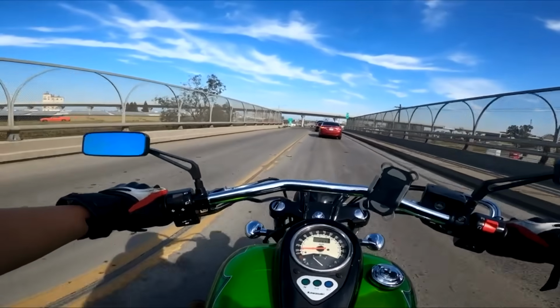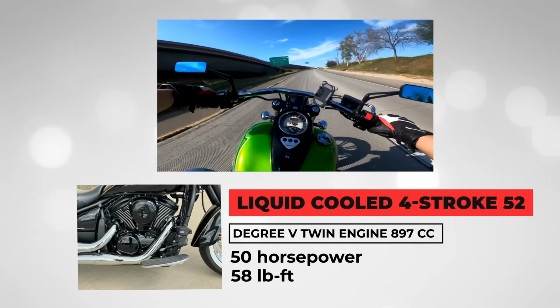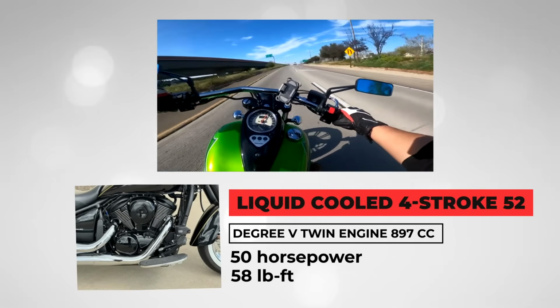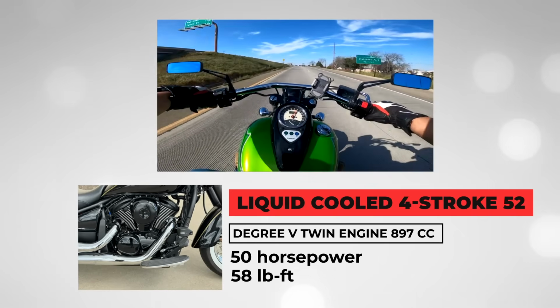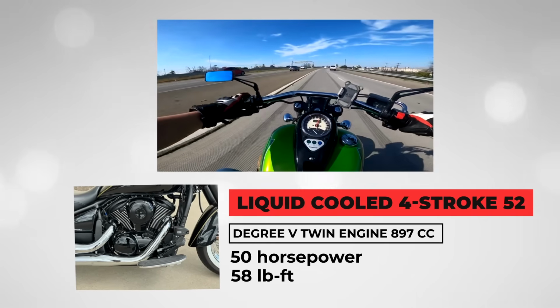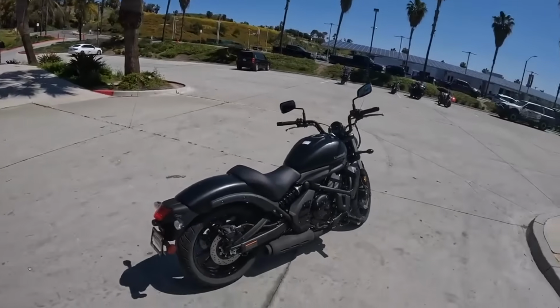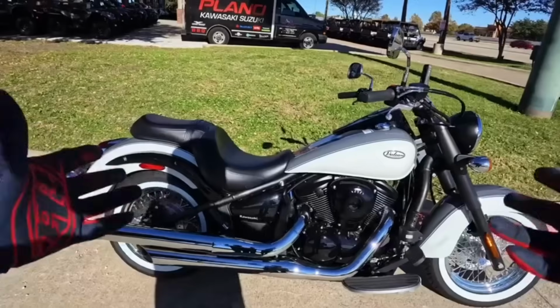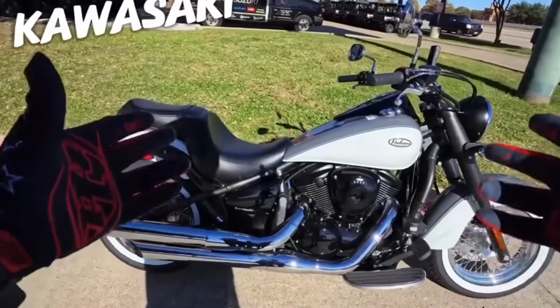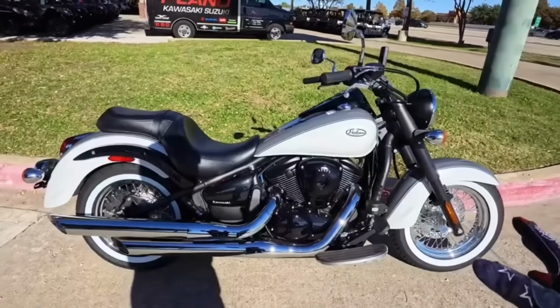At the heart of the machine is a liquid-cooled 4-stroke 52-degree V-twin engine producing 897 cubic centimeters of displacement. It pushes out 50 horsepower and 58 pound-feet of torque, enough to pull strong off the line, stay steady on long stretches, and comfortably handle 2-up riding without feeling overworked. The 5-speed transmission now feels tighter and cleaner thanks to revised balanced gear ratios and improved final drive tuning.